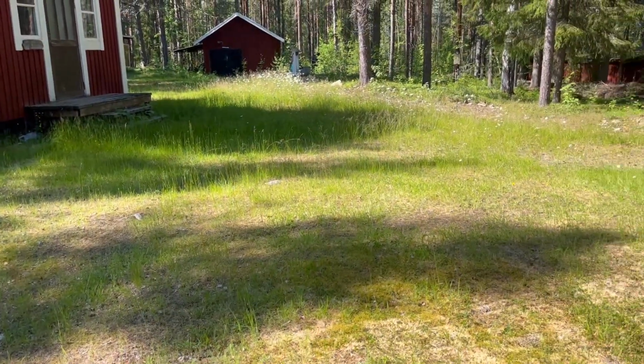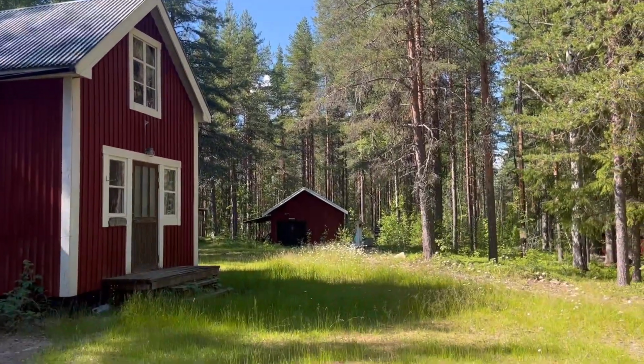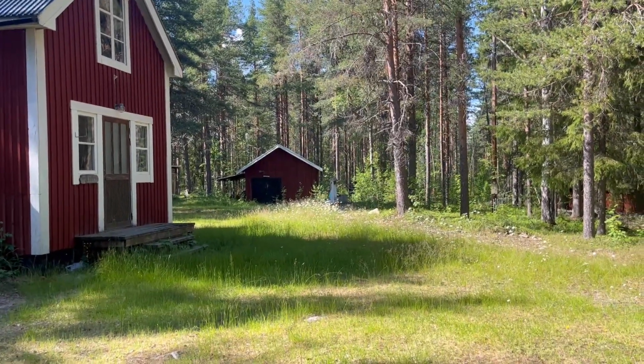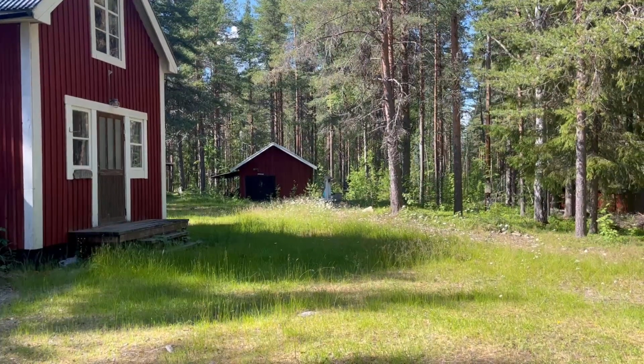And today's weather, absolutely beautiful, about 24 degrees today. It's 3 o'clock in the afternoon Swedish time, and hopefully I'll have this done in about an hour.